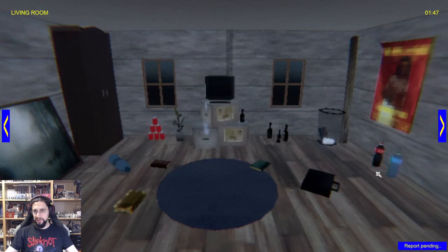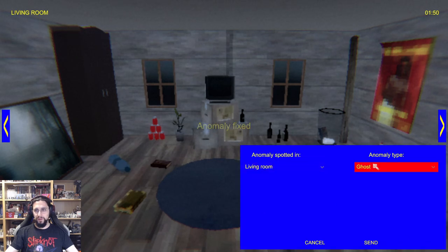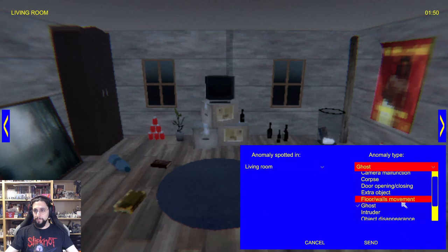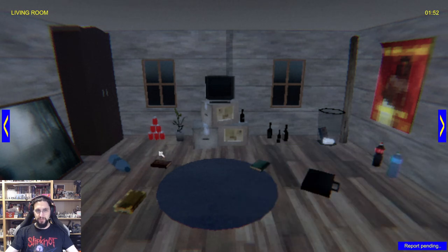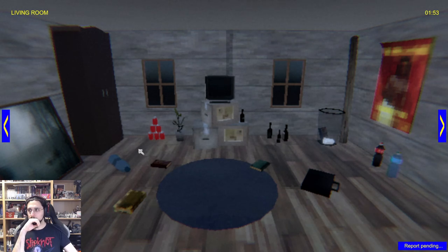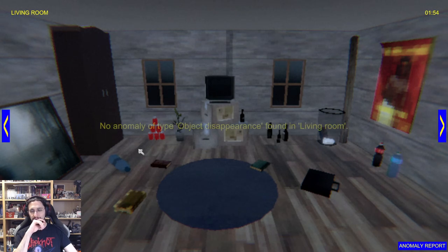Everything here seems fine. I still think there is something missing here. We're gonna try it. Living room. Floor, walls, movement. What? Extra object? Oh no. Object disappearance. I think there is something missing here. Maybe. I don't know. Probably not. Yeah.